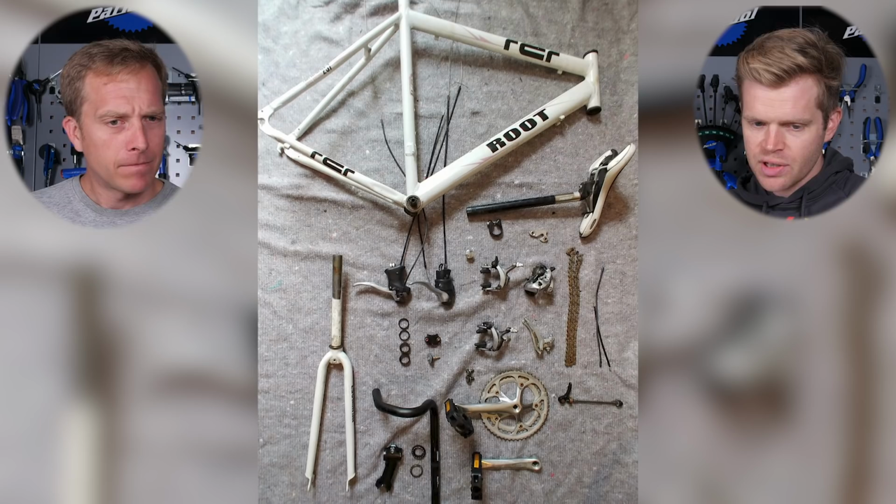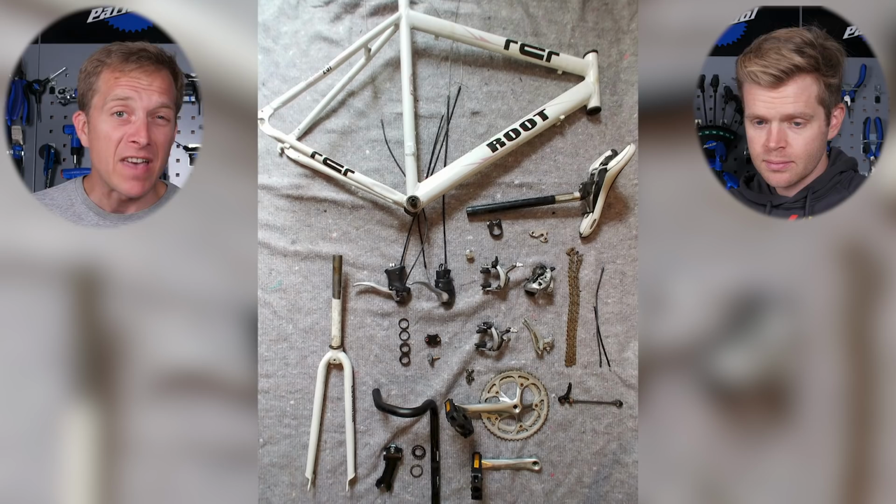Root, Joe Root. I wonder if it's anything to do with Joe Root. Might be Joe Root's bike, that. One of our favourite cricketers after Ian Botham.